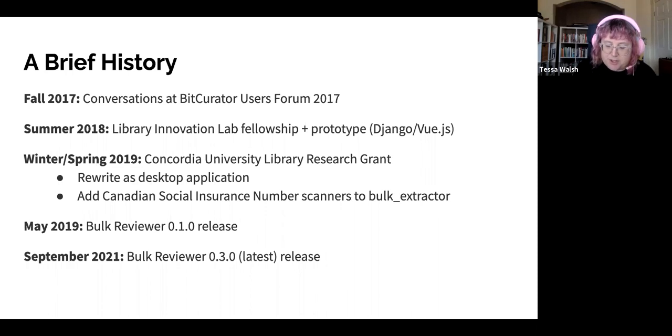The following winter, with the generous help of a Concordia University Library Research Grant, where I was a digital preservation librarian at the time, I rewrote the kind of server-based prototype that I developed during the fellowship as a desktop application. So it would be easier for archivists to install and use. Targeting specifically Linux and Mac, and I added support as well for identifying Canadian social insurance numbers, which was something that in a Canadian context, Bulk Extractor hadn't been doing yet.